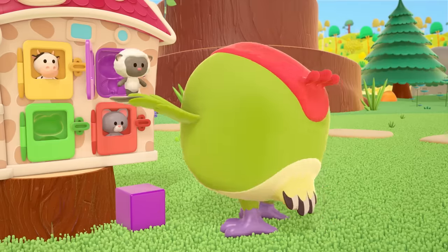Pop-Pop the owl's wearing a helmet. He's taking a big red cube somewhere. He's doing some building today. Hello! Hello there, little builder. Are you building a house with those cubes? Maybe it's a repair shop.